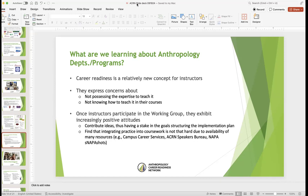of it because they tend to think, oh, this is something the administration wants. I mean, IU, for example, down at Indiana, there is a definite push from the administration to have more career readiness and experiential learning built into their classes, not just in anthropology, but across the board. So they're a little bit anxious about that. They're also ready to go, though. I mean, they're saying, okay, let's see what this is. Let's see what we can do with it.